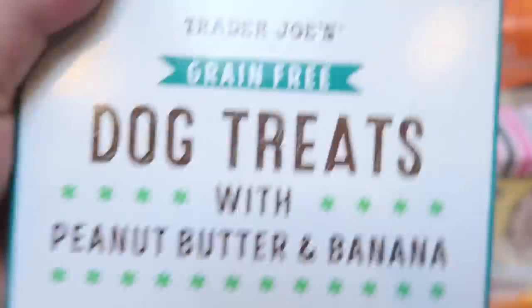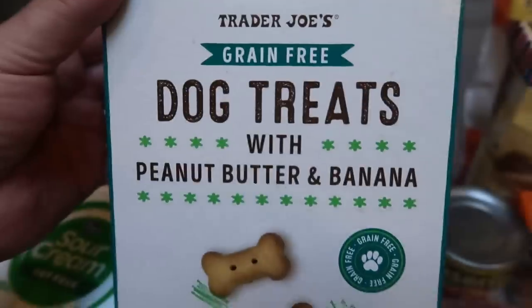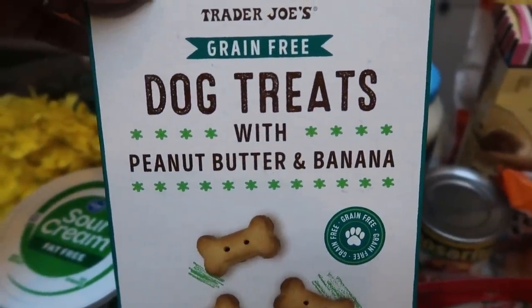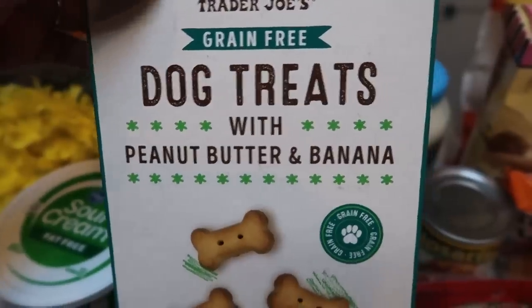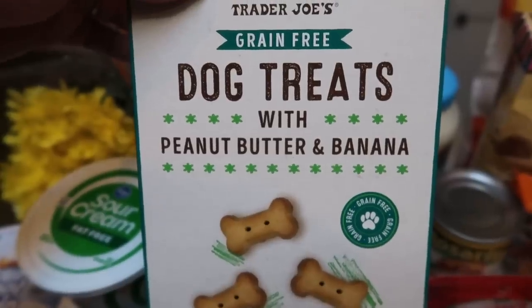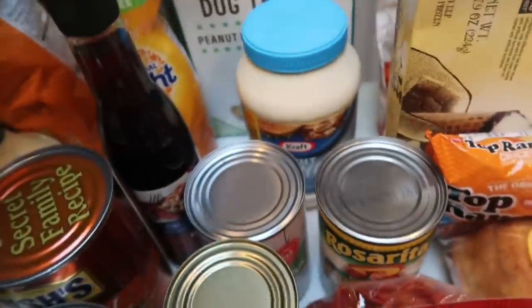Also at Trader Joe's, I always pick up these grain-free dog treats with peanut butter and banana. My dogs are grain-free and they are also chicken-free, so they can't have either of those things. And these are really good. They're the perfect size for a quick treat and they're cheap. $2.99, I think, for the box.